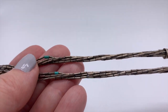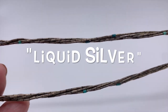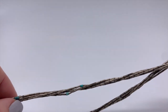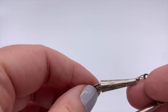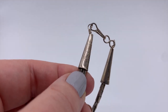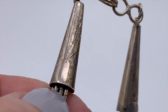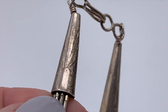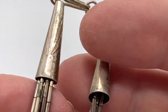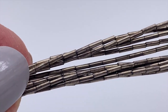So here's a beautiful silver necklace. And these are just sterling silver beads. This is called liquid silver. There are actually little turquoise beads here too. That's a really beautiful little necklace. I'm not sure who this is. Let's take a look at what their logo looks like. I guess that looks like a sun with rays coming out. Is that what that is? Not sure. But that's a really pretty liquid silver necklace.